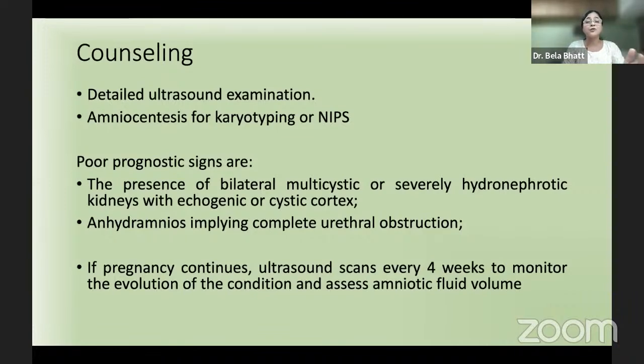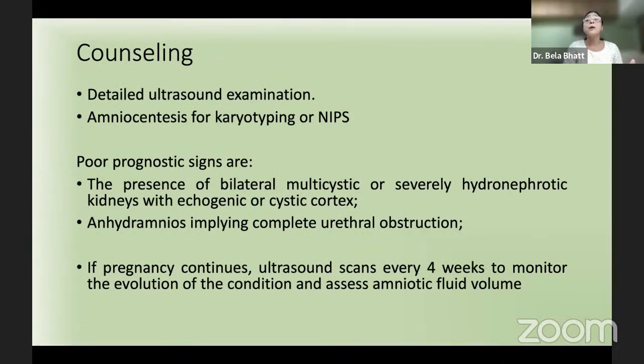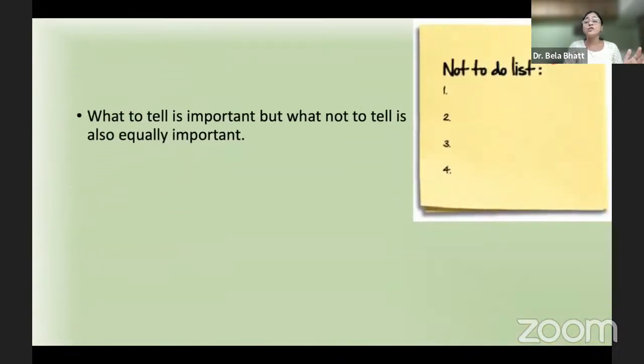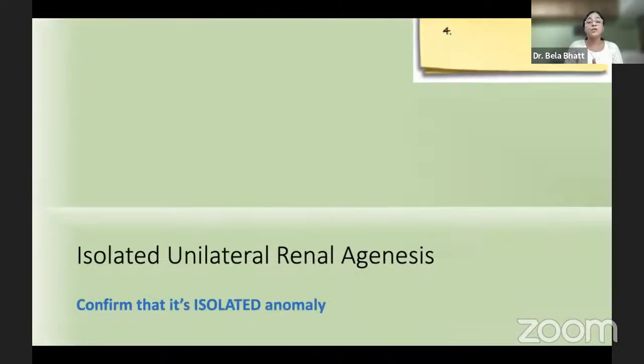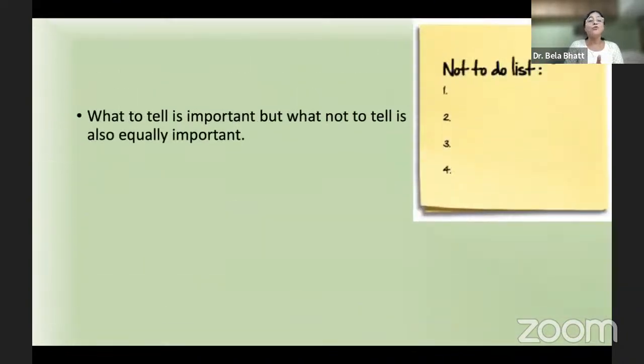But not in this case, because this was at 20 weeks such an anhydramnios. So there's going to be pulmonary hypoplasia, which is the most important prognosticating factor in LUTO, because the anhydramnios is going to lead to pulmonary hypoplasia, which will kill the baby. So again, it depends on how early is the manifestation as opposed to how late in case of lower urinary tract obstruction. And we have talked about what all to counsel to the patient.